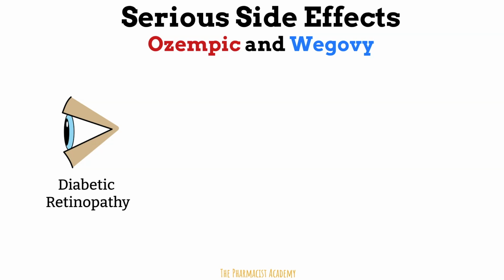It appears that Ozempic and Wegovy do not directly cause damage to the eyes. Rather, they may cause rapid lowering of blood sugar. It is well known that any treatment that rapidly lowers blood sugar may initially cause a worsening of diabetic retinopathy. This is because the retina becomes adjusted to higher than normal blood sugars in diabetes, and then when blood sugars drop significantly, the retina becomes starved. The effect wears off as the retina becomes used to the lower blood sugar levels. Furthermore, in the long run, the retina will be healthier with improved blood sugar control.